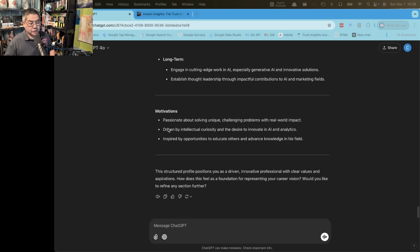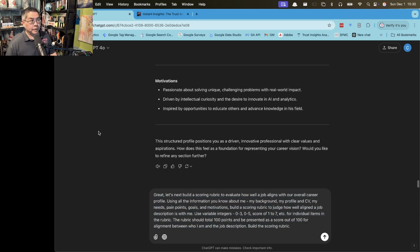Again, this is doable in any of the major systems for evaluating a job description. So I'm going to go into ChatGPT here, and I'm going to say, okay, our prompt is, let's next build a scoring rubric to evaluate how well a job aligns with our overall career profile, using all the information you know about me, my background, my profile and CV, my needs, pain points, goals, and motivations. Build a scoring rubric to judge how well aligned a job description is with me. Use variable integers 0 to 3, 0 to 5, score 1 to 7, etc. for individual items in the rubric. The rubric should total 100 points, be presented as a score out of 100 for alignment between who I am and the job description. Build the scoring rubric.